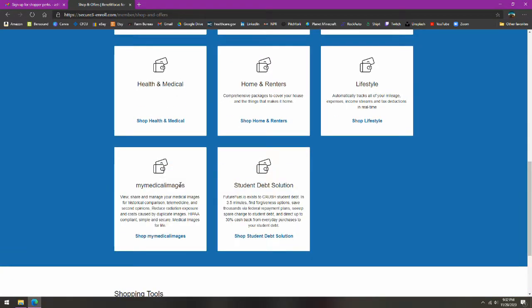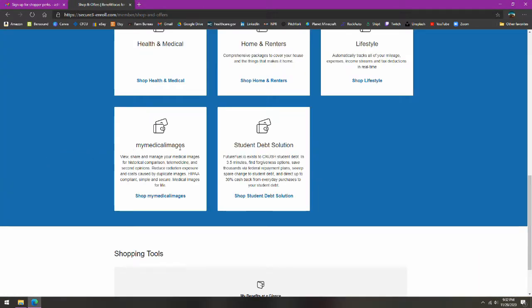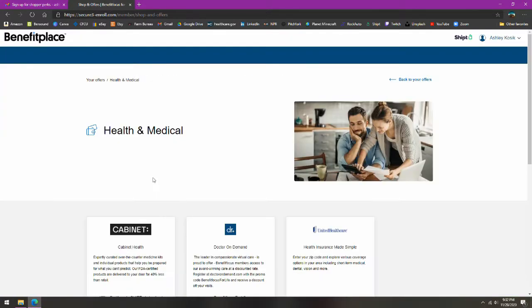So it looks like they also have this category, My Medical Images. I guess they decided it needs its own category outside of health and medical. Manage a lifetime of MRI, CTs, X-rays, and quality images. This could be good for a fairly specific group of people, right? If you're going through something, take whatever you can get for free. Now let's jump into the health and medical tab.